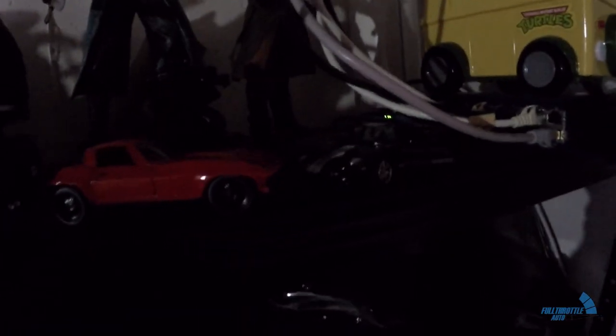Gonna be putting it up right now. Let's see where we're gonna have it. I'll put it next to the other muscle car. Really happy with it. It was cheap. It was like $5-6. It wasn't crazy expensive.